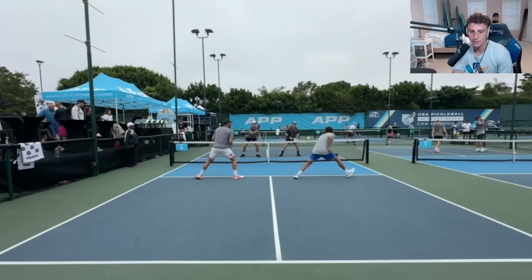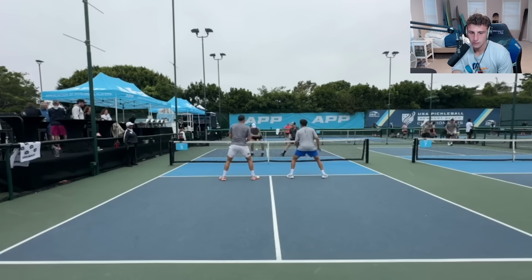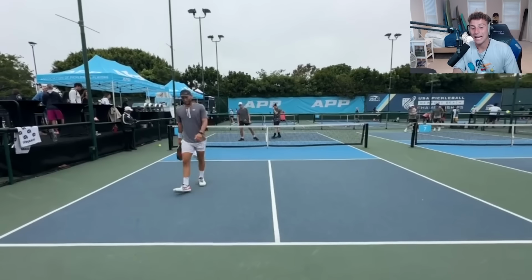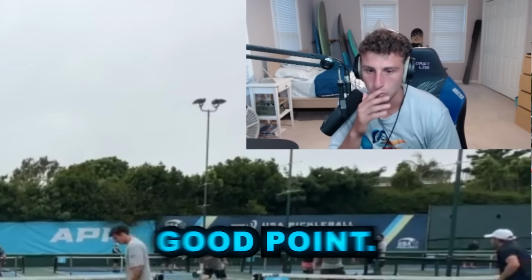Here we go. Erik's on the right. I picked it up. All right, what am I going to do? I am going to dink to Erik. Wow. First speed up off the bounce, but Erik changed his motion. He went a little quicker. First speed up off the bounce in 3 games. Luckily, we won that. That was a good point.